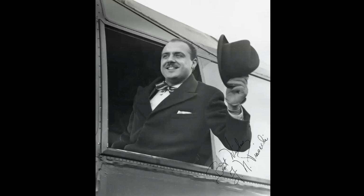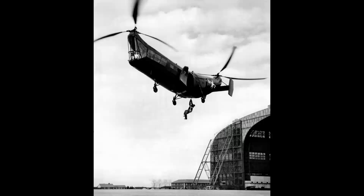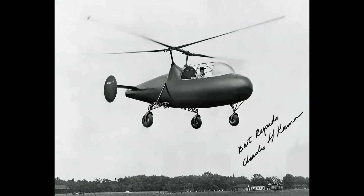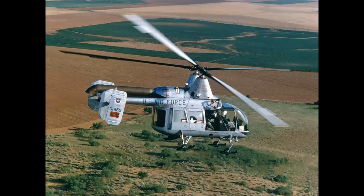Some other configurations bear mention here. We have Frank Piasecki, who is the father of the twin rotor concept called the Flying Bananas. And this lives on today in the United States Army Chinook helicopter, still in operation. First flew in the 1960s. Charles Kaman had the intermeshing rotor concept, and that evolved into the very successful HH-43 Husky Air Force Rescue helicopter.